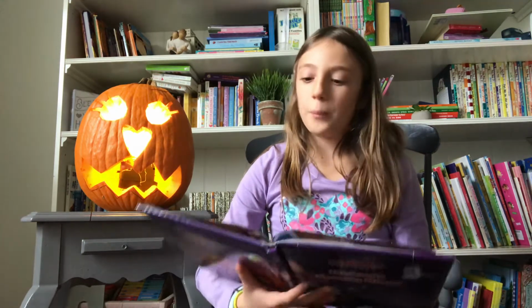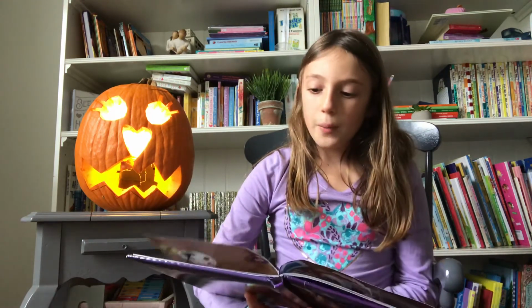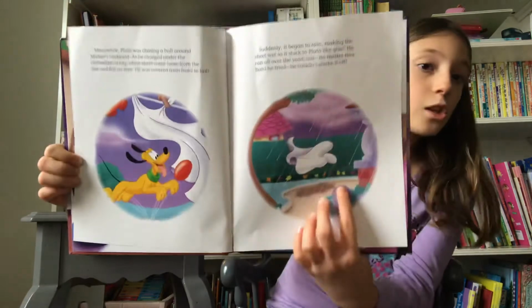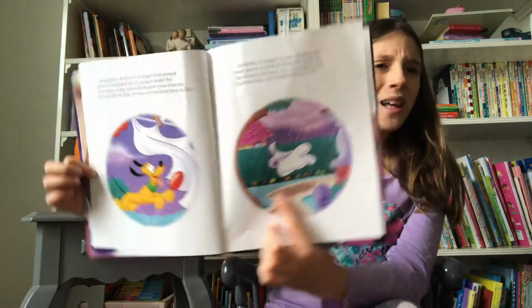I'm sorry, hold on. Suddenly, it began to rain, making the sheet wet so it stuck to Pluto like glue. He ran all the way over the yard, but no matter how hard he tried, he couldn't shake it off. See, he looks like a ghost now. He was just playing, and he ended up looking like a ghost.